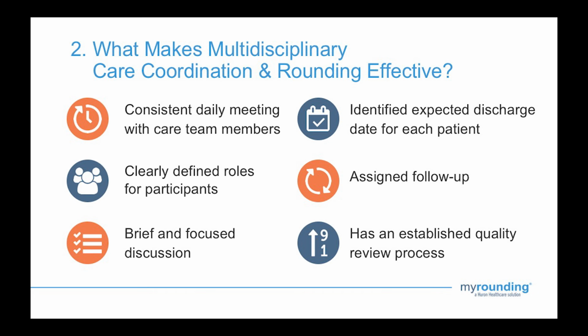A big piece is identify the expected discharge date for each patient. Again, that proactive planning component.